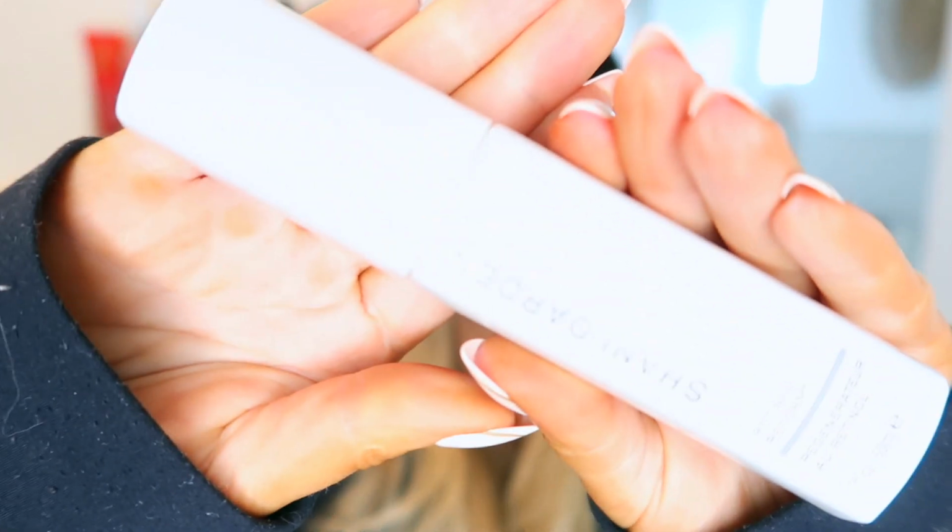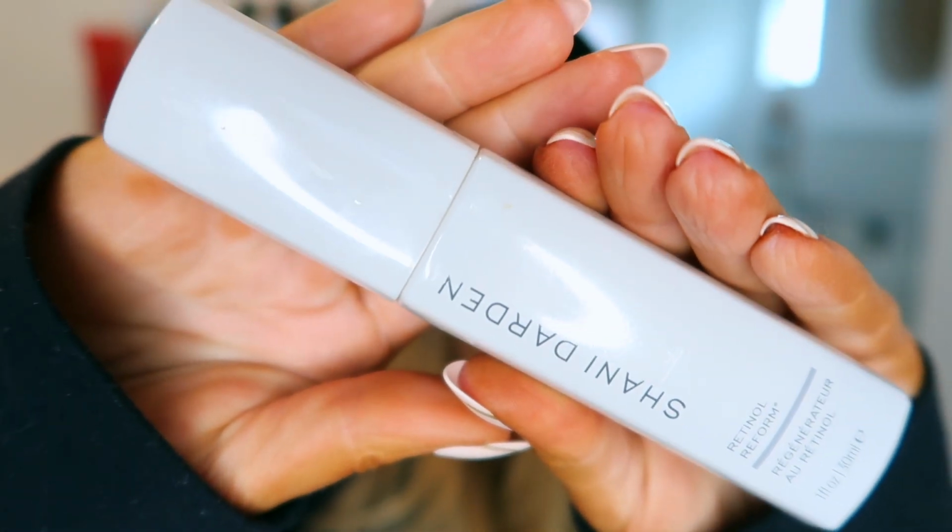This is the Shani Darden Retinol Reform. I find that when you're using the retinol, if you're using the acne treatment and all the rest of the stuff, it's just too much. So I only use this at night. I only do it twice a week, and I just follow up with a moisturizer.